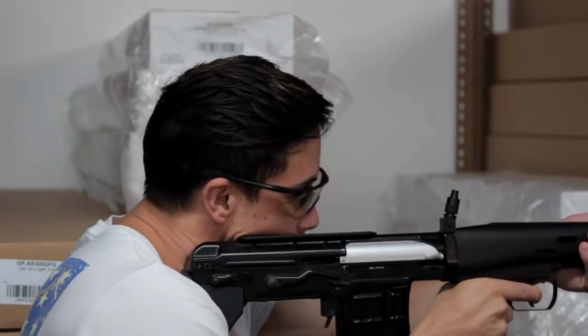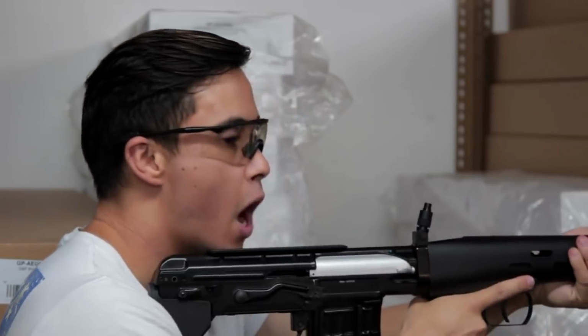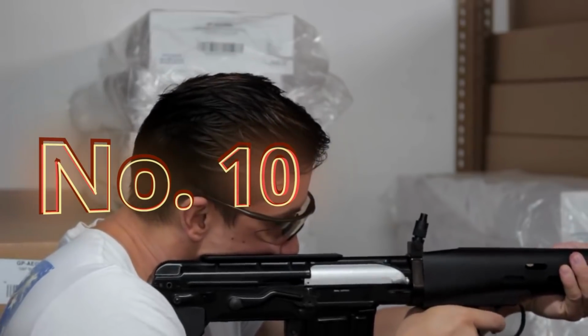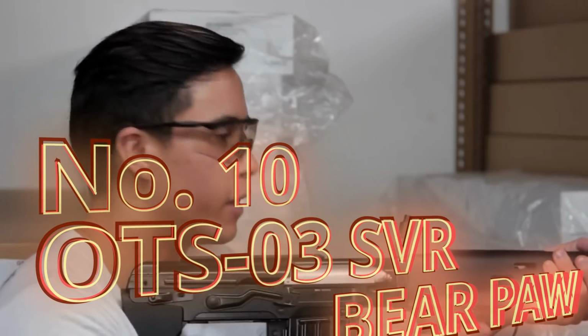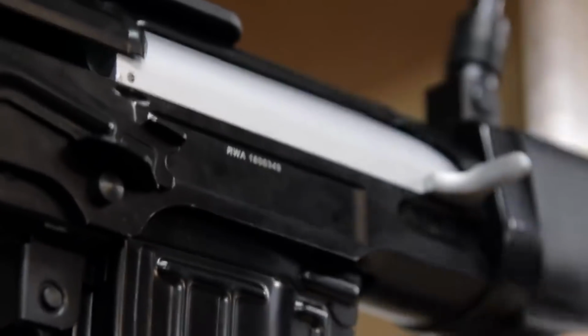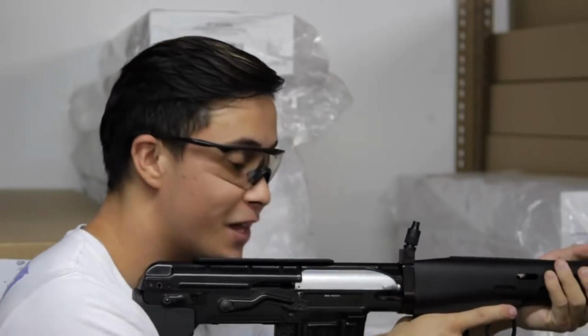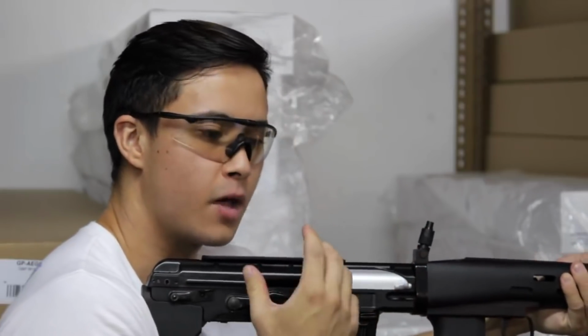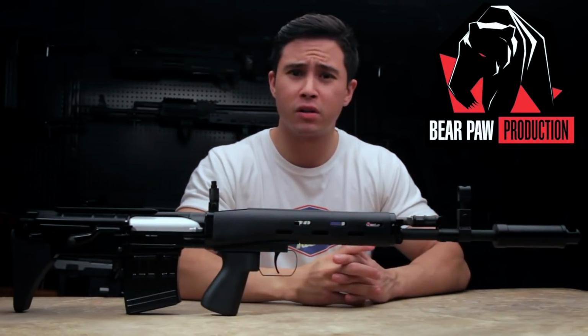Looking like an illegitimate child between an AK and an AUG. Wait a minute. Yes, that's in the script. An illegitimate child between the AK and the AUG, the OTS3 SVU by Bearpaw Productions isn't going to win any beauty pageants, I hate to say it, but if you believe beauty is skin deep, you're in for a pleasant surprise. The SVU isn't your Scarlett Johansson, it's more your Tina Fey. Not the one that catches your eye, but certainly a lot of fun. Entertaining, loud, and, well, loud.